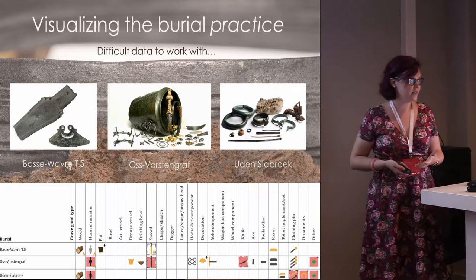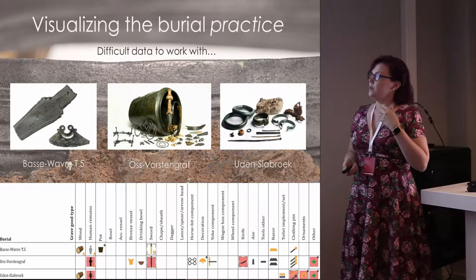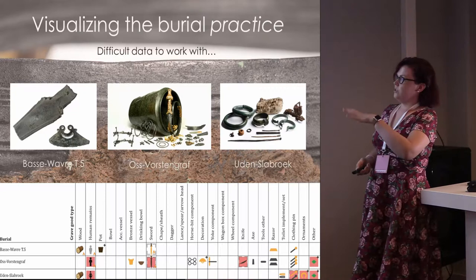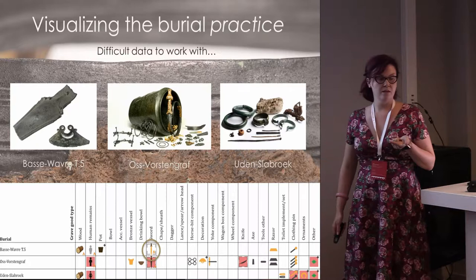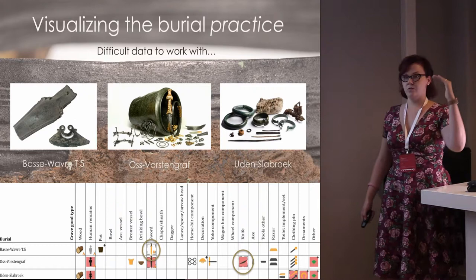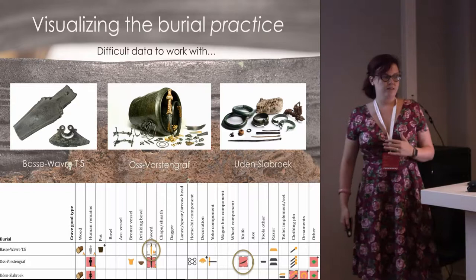So what I did is I ended up trying to come up with a way of visualizing both what was found in the graves and studying how those objects ended up in that grave, how they were treated. And I made all these charts, and just an example, this shows you that the sword found in Bosse Vafra was burnt and broken prior to deposition, and this tells you that a knife in Oss Fürstengrab was bent and then wrapped in textile. And when I did this for all the graves in my data set and compared them with the chronological development, we could track quite nicely how this elite burial practice developed.